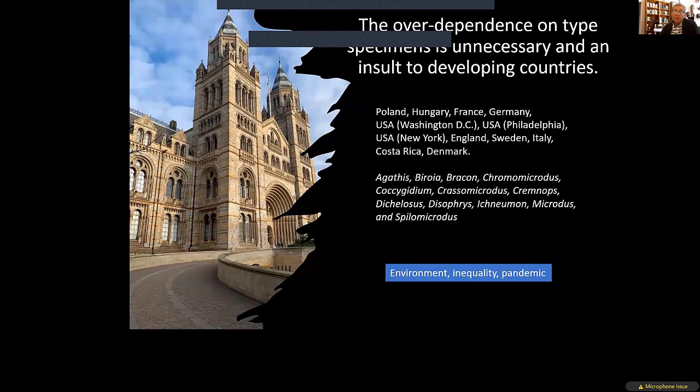This is an image of the British Museum of Natural History. In order to revise Neotropical species of Agathidinae, I had to visit all of the important European and North American museums. Let's look at the genus Zelomorpha as an example. There were 51 species of Zelomorpha described from the Americas when Sara Mayorga and I set out to revise the Costa Rican species. But I had no idea how many there were until I visited all the museums housing them.